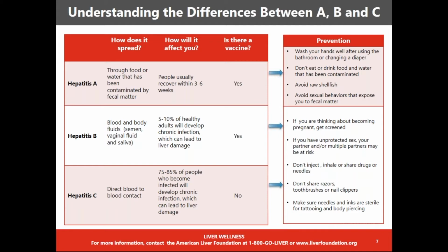Hepatitis B is a little different. It's found in blood and body fluids such as semen, vaginal fluid, and saliva. And a lot of people that get hepatitis B, if left untreated, can create a chronic infection, which means the more you have it, the more damage it does. So if I've had hepatitis B for a long time, but I'm getting treatment for it, then the likelihood of having advanced liver disease damage is lessened because I'm being treated. But if I'm not being treated, then of course the virus is going to do more damage to my liver.